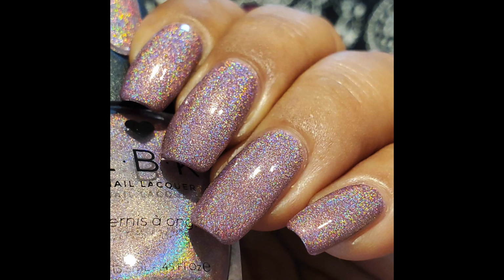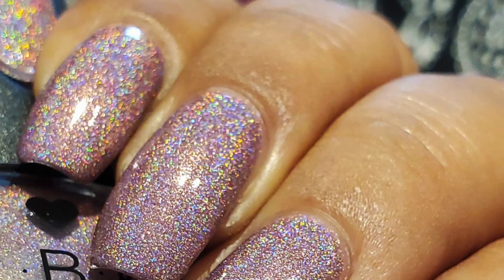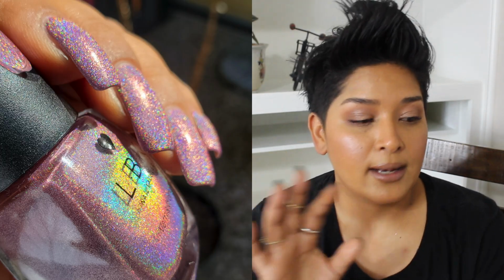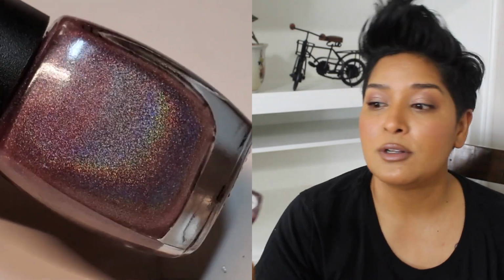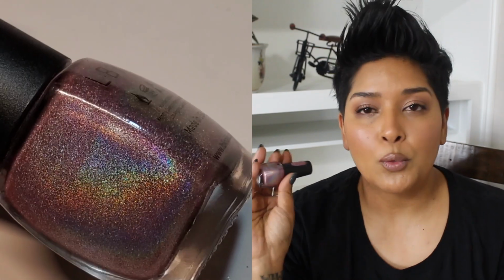From LBK, this is called Beaming Britain. This is more of a mauve color. It's a pinky mauve, and it leans a little bit purple, and this is a linear holographic, and it has a great formula. A couple coats. I wore this on super long nails and I did not require more than 2 coats. I may have added a third just for support on the nails though, but really awesome.